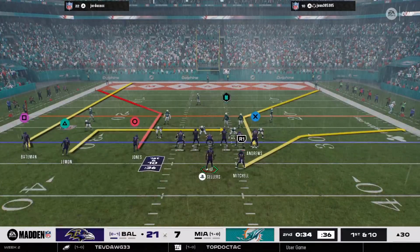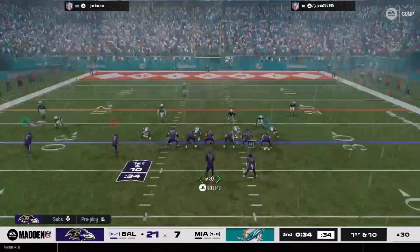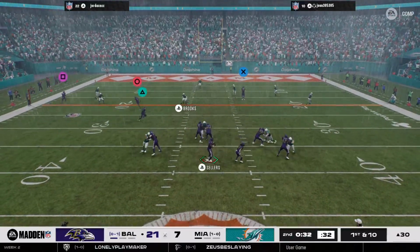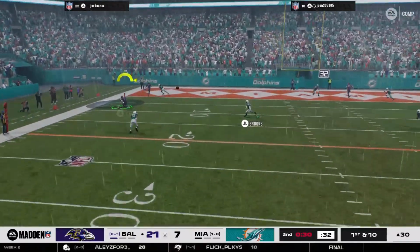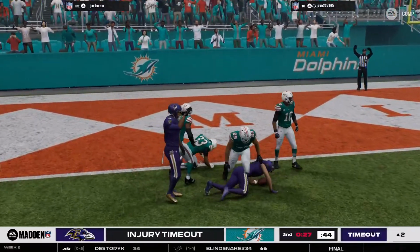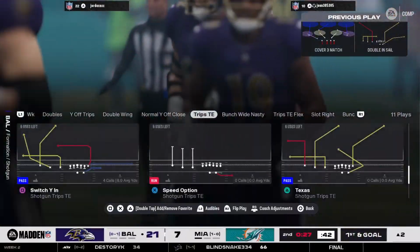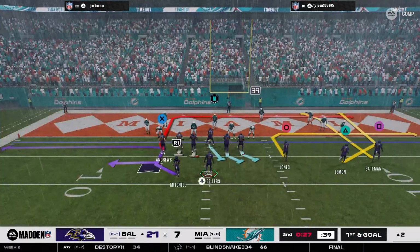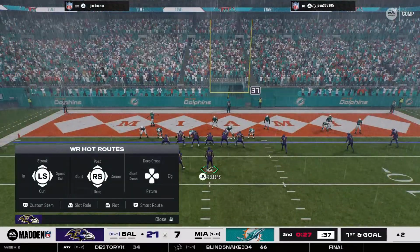1st and 10 now from the 30. Throwing from the gun. Has it at the 7, and he's going to be hauled down at the 2. That sets up 1st and goal. Move the chains! Got to move them chains! Build momentum and keep that defense on its heels.